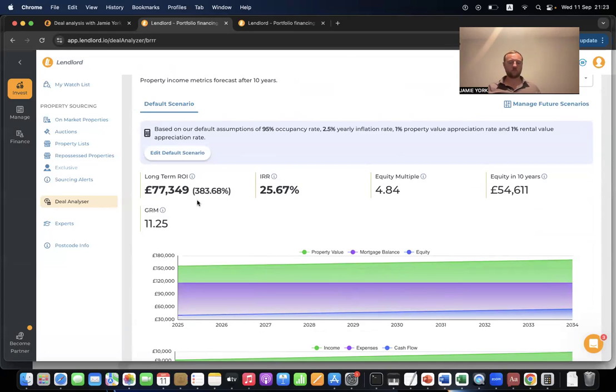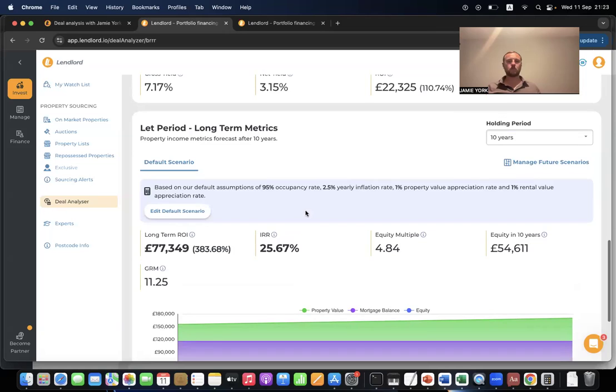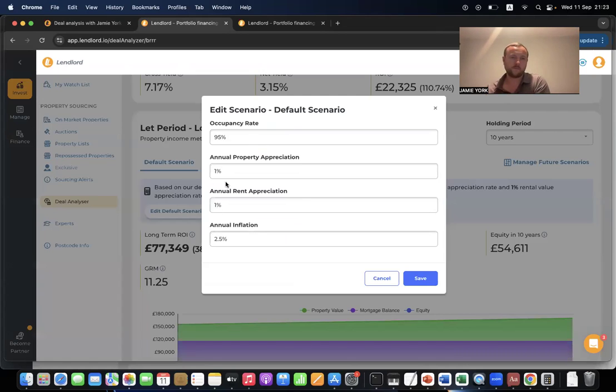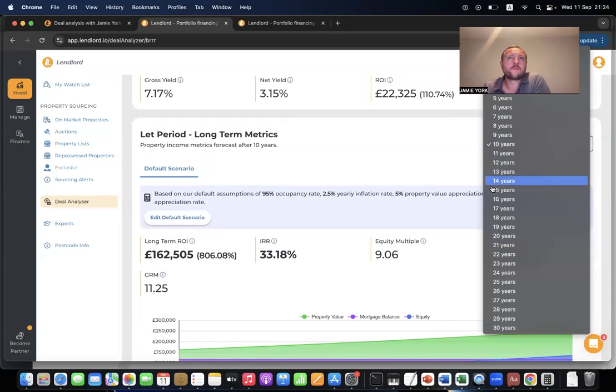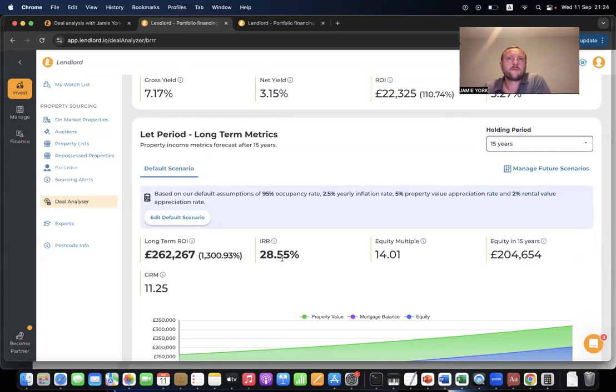And Jamie, I think this is a good point, because in the long term, we also look at the property appreciation. And on Lendlord, we allow you to manage different scenarios. In these scenarios, we use property appreciation of 1%, but if you use 5%, and I think we take a default from the postcode, then you can see the long-term value. Because it's a BRR, I think we started from the purchase price. So you can see an even higher ROI. This is for 10 years, but you can also run it for 15 years or for 20 years.